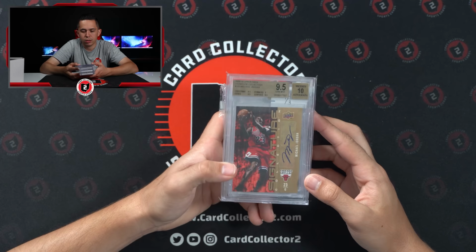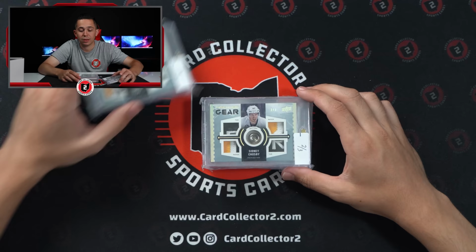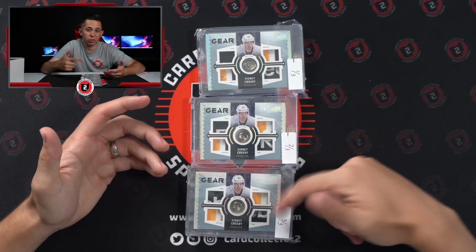Upper Deck Signature Collection 9/5/10, which I'll likely be taking off the table and throwing in the personal collection. Jordan 9/5/10 auto, and how about not one, not two, but three. One, two, and three. Sidney Crosby from Premier. It's Premier Gear, button, tag, patch, tag. One, two, and three. The entire rainbow of Sidney Crosby from UD Premier.